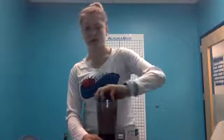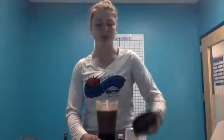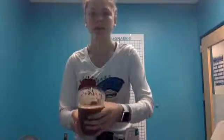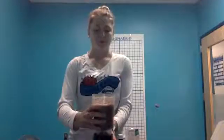Yep. So about 30 seconds of blending should do it. You just want everything to blend together to create a smooth texture. I'll try to show it. It kind of looks a bit like milk, like chocolate milk. And you may notice it already has started to thicken a little bit if you decide to make this at home. So that is totally fine.